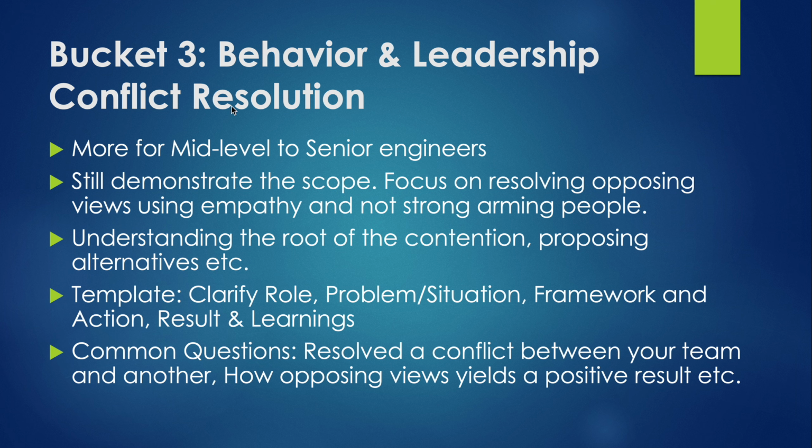And again, same template here. This template works really well. And common questions here are like, tell me when you resolved a conflict between your team and another team, right? Because they had different priorities, you had different priorities, so how did you bridge the gap?